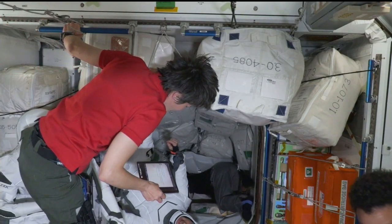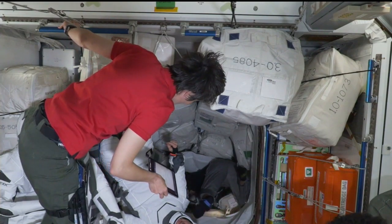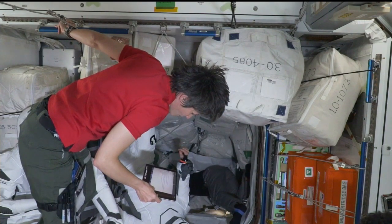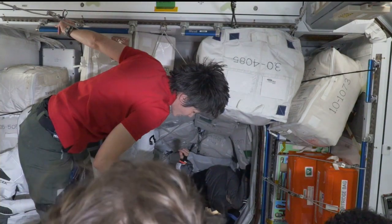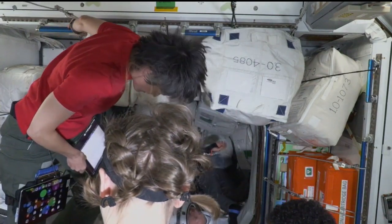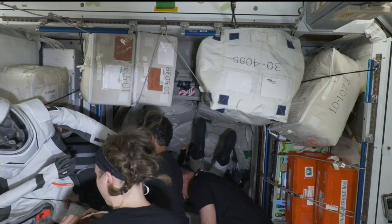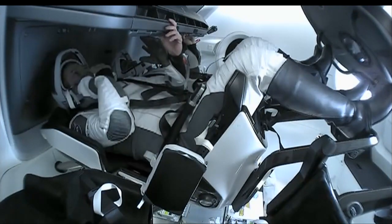Final preparations continue ahead of hatch closure this evening, including loading up some last-minute cargo that Chell is assisting with. And once the crew is inside the Dragon vehicle, they will have a number of tasks to walk through, including getting internal cameras configured and uncovered, activating the Dragon cabin fan and its associated air filters, doing any quick cleaning of their touchscreen displays if necessary, and then, of course, finishing up donning their suits.